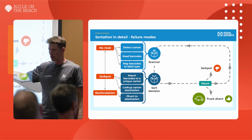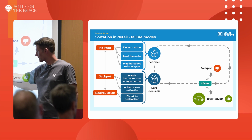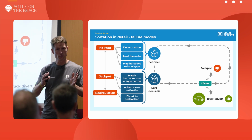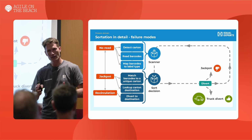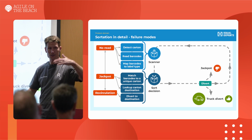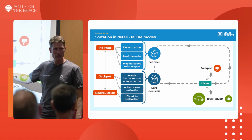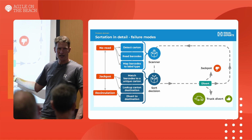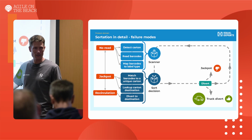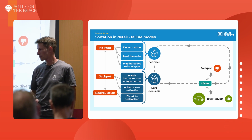What can happen with that big loop is if the carton is successfully identified and it knows where to send it, but it gets to the point where it's supposed to be sending it, and that part of the sorter is actually full. Perhaps the people at the bottom of that part of the sorter have a problem taking the boxes off, so it all backs up. The sorter can't send it down because it's full, so it sends it round the loop again, goes to the scanner, round again, and if it's still full, it will send it around a set number of times. And you don't want a carton riding around infinitely, because that could be quite bad. So it decides a certain number of repetitions after which it will send it to jackpot. So that was also a failure mode that we had to track and be aware of.